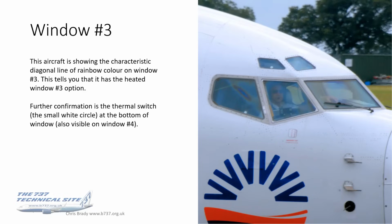In fact, you don't need to be doing a walk around. This was somebody who taxied past me, saw the fringe, thought, got to get a photo of that. That window number 3 is showing the characteristic diagonal line of rainbow colour on window 3, and that tells you it's got the heated window 3 option.